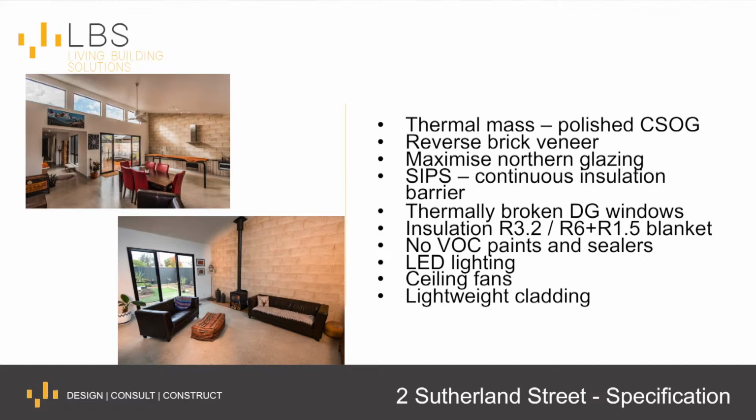Build took about 7 months. We're owner builders. It was considerably more challenging than the first build. And I think that was possibly because of the site, and secondly because of the design. So here's the main living area. Plenty of thermal mass, which is really important.